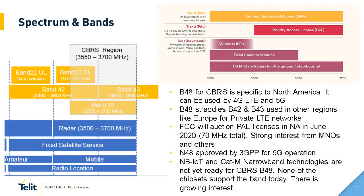And let me advance to this slide here. Okay, so let me just repeat a few details that we already covered in the webinar, but just as a refresher for the audience as to what is the private LTE and private 5G spectrum that we are talking about. So the most common terminology that you will hear for private networks is band 48, and you will also hear band 42 and band 43. So the picture on the left is showing band 42 and 43 in their full extent. And so as you can see, band 48 straddles band 42 and 43.